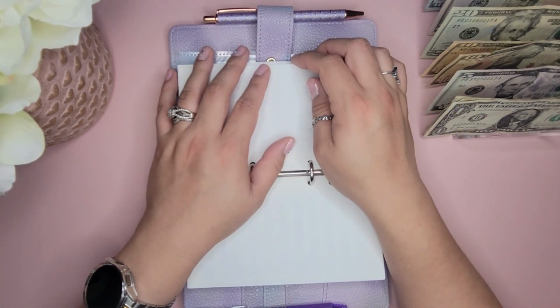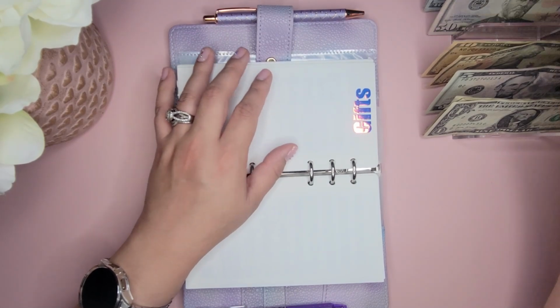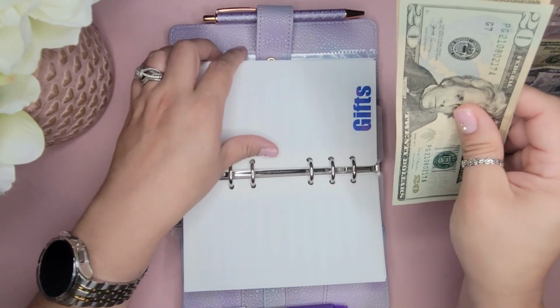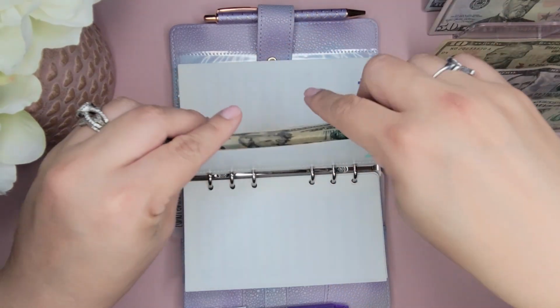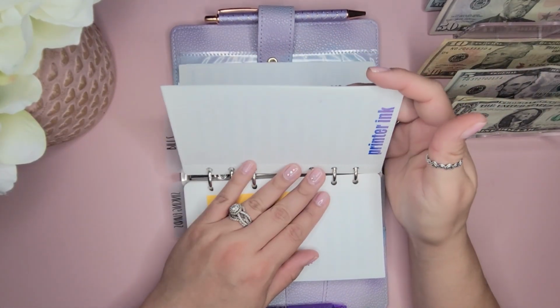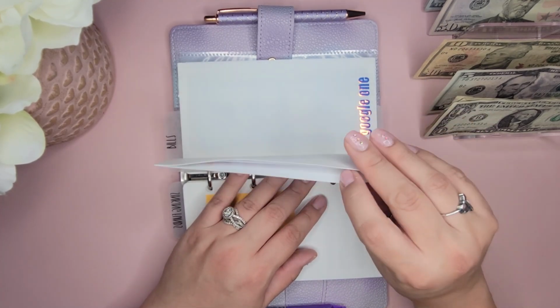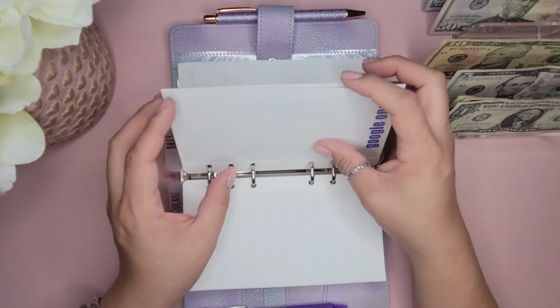And so for gifts, we are putting in $30, and that is going to be a 20 and a 10. We're starting over with this because we've had a lot of October birthdays. So she took out money from that for that. So the next one is printer ink, and we're not stuffing anything in that. And it also has nothing because she bought a refill.